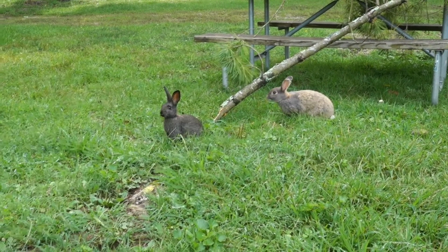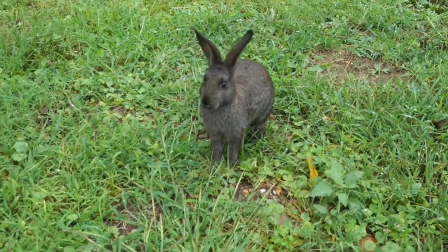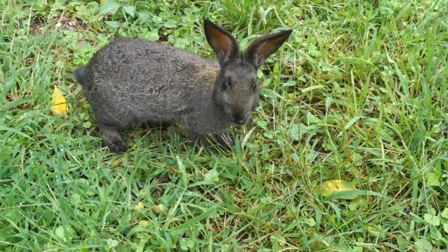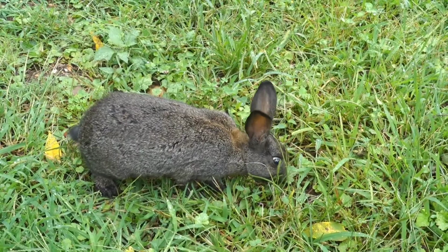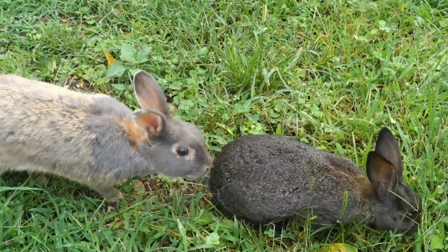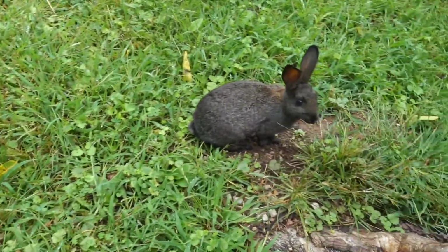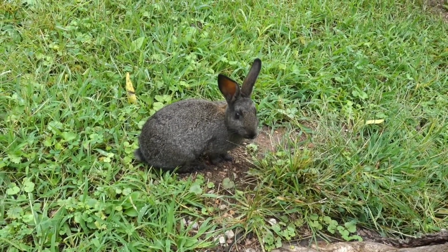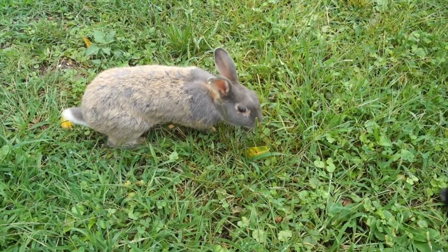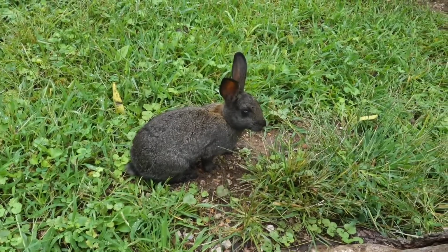Hey bunnies. Hi. How are you? Here. Here. You guys want some lettuce? I have some lettuce for you. Go back to my camper and get you some lettuce. How's that sound?